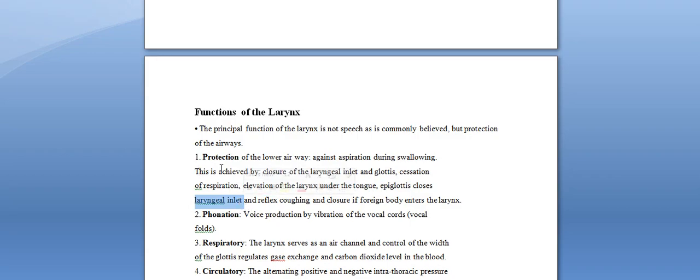So it acts as a lid which covers the laryngeal inlet and protects the glottis. It helps in the reflex coughing mechanism. If at all we have some irritant near the larynx, we try to remove it by means of coughing. Also, it helps in sudden closure so that a foreign body doesn't enter our larynx. All this comes under one heading called protection of the lower airways.